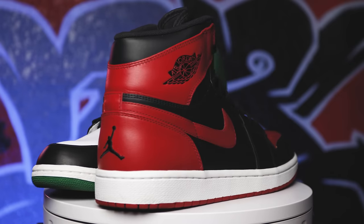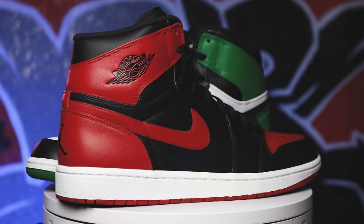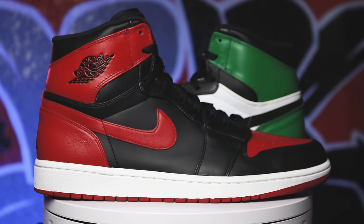And no, this is not the new retro. This is the version from 2009, from the pack. Y'all remember those times when they did the Bulls and the Celtics 1s? Oh my gosh, this was a great time. Again, the packages and the era and the nostalgia of that time, it was just fun.